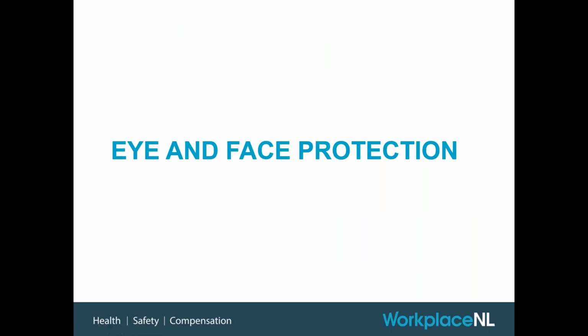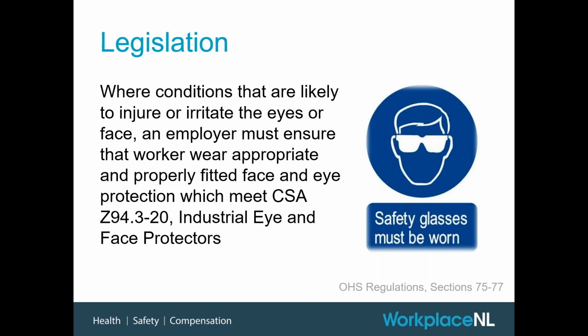Okay, so let's get into eye and face protection. This is really kind of the guts of this presentation. Again, I want to go over the updates to the CSA standard, and we'll chat a little bit about when a particular type of eye and face protection is appropriate. And then we'll finish this presentation off by talking a little bit about eye wash stations.